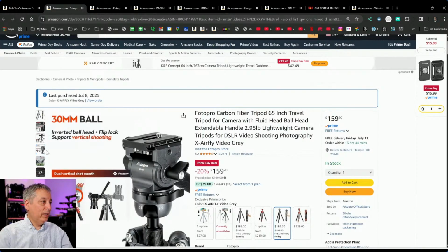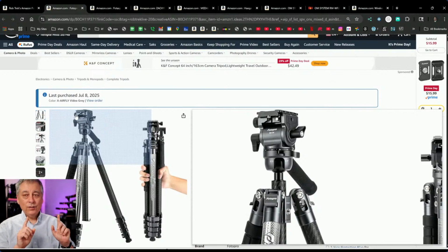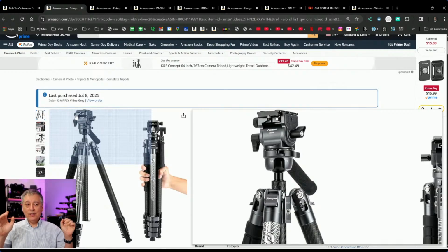It has a 30 millimeter ball head, so it's going to hold plenty of weight. For micro four thirds, up to a 300 millimeter f4, no problem with the size of this ball head. So let me talk about when to use it. Let's talk about when you use a tripod. Long exposure photography, clearly, astro, things like that.